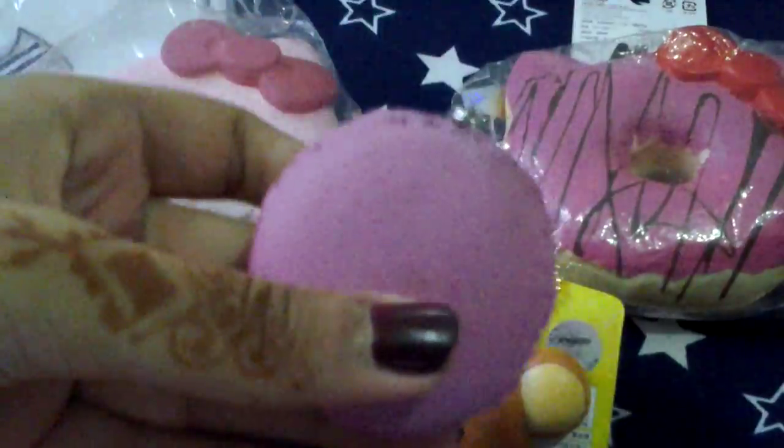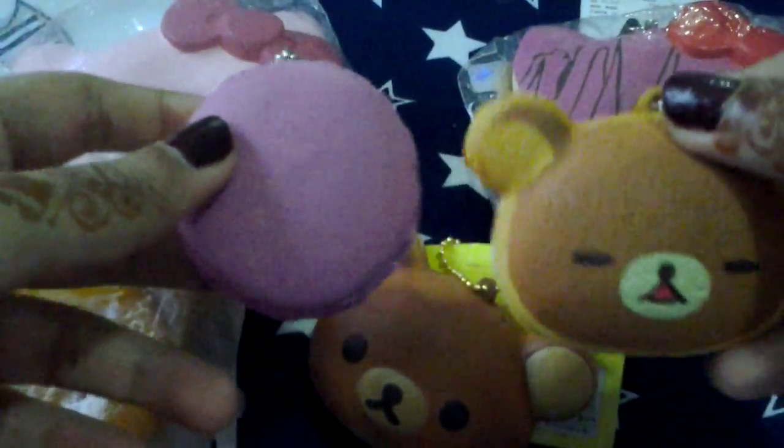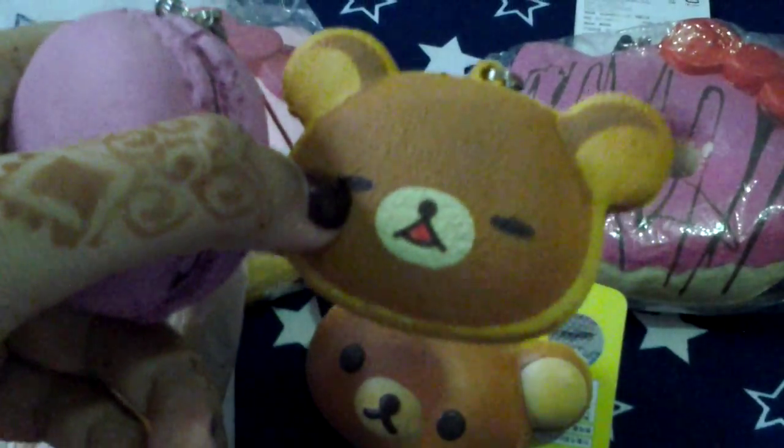So next I have this macaroon plus this Rokuma macaroon squishy. It's the same chocolate filling, and both are almost the same. It's a packet. Both are the same to me, but I'm gonna go for this.